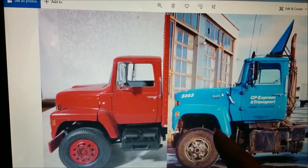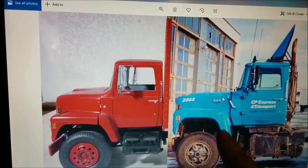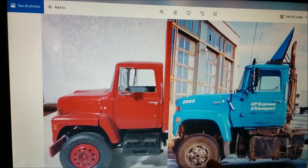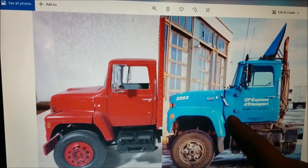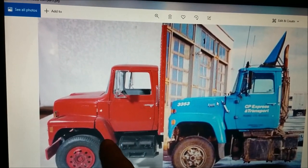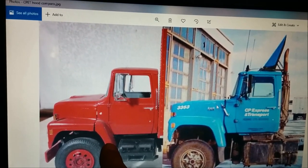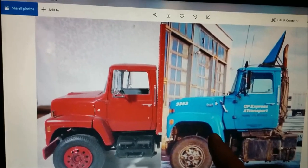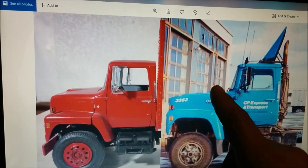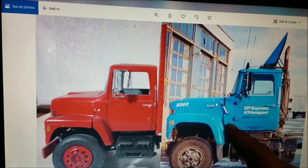On this one, you can see that the entire fender is connected to the hood. So when it flips up, the whole thing flips up. So what we have to do is we have to amputate on our AMT kit. We have to take the fender off of the cowl and we need to glue it onto the hood. And then we need to extend the hood. And then we'll have to do a little bit of filler work right here.